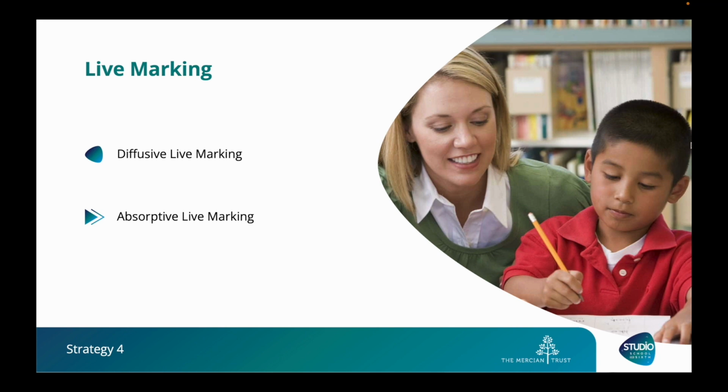The second approach is called absorptive live marking, and it begins in a similar fashion with students set a task to complete, but rather than you travelling to students, the teacher acts like a sponge that absorbs the students. They're called one at a time to bring their work up to you for you to live mark. Each of these approaches has pros and cons.